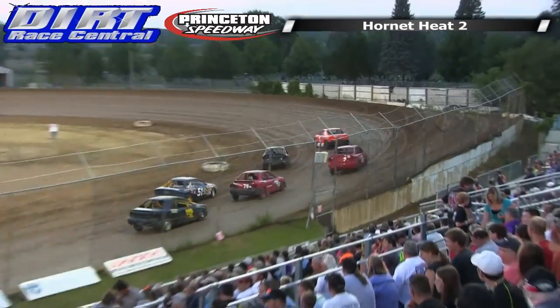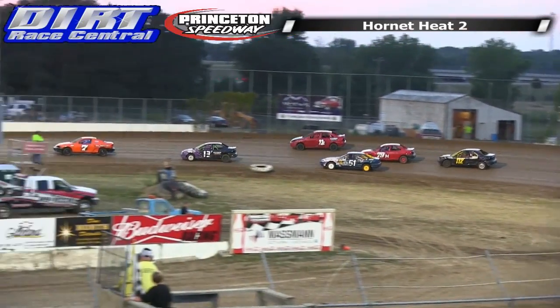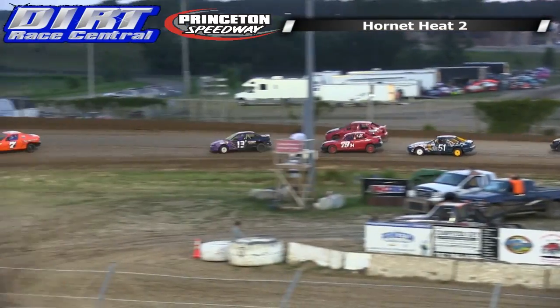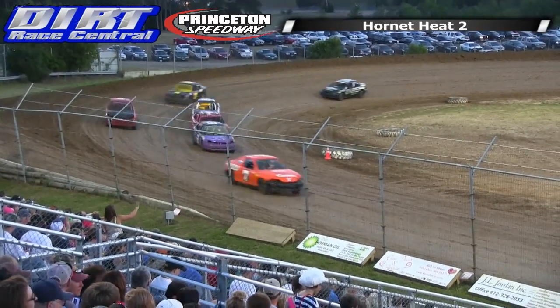This is one class of cars that as they're coming out of 4 and they get the green flag, you don't really hear any noise difference between 4 and when the green comes out. They're already going. Not as fast as they can go, but there's not a lot of noise difference.